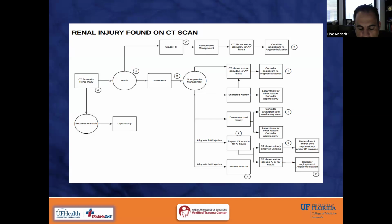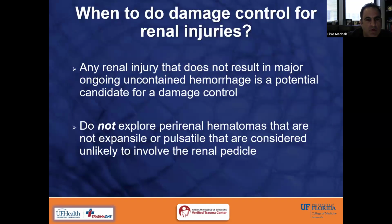If there's a urinoma, and again the kidney is intact, so it's a renal pelvis injury, then you can consider percutaneous drainage just to control the urinary leak, so you can salvage the kidney that way. As far as damage control for renal injuries, again, packing typically works. It used to be said that if there's any penetrating mechanism and any zone 2 hematoma, it should be explored. If it's not expanding, just leave it alone, and it's unlikely to be involving the renal hilum, the renal pedicle.